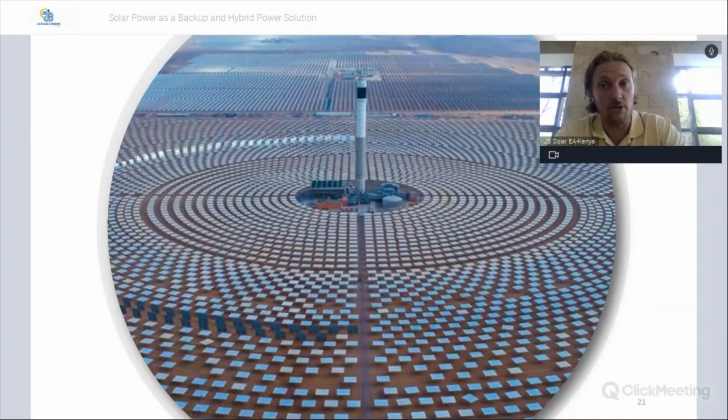So all of those mirrors have complicated algorithms and complicated tracking systems so that they receive the sunlight and reflect all at the tip of that tower. Thousands and thousands of mirrors will reflect at that tip of that tower. And that means throughout the day, all of those thousands of mirrors are constantly shifting to make sure that they are reflecting directly from the sun to the tip of that tower.